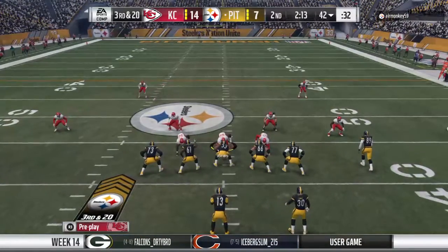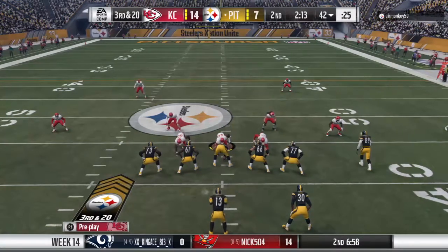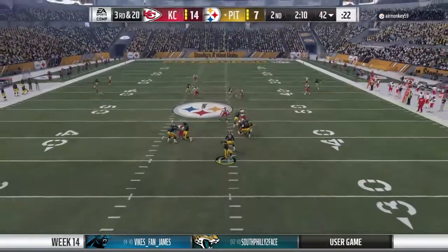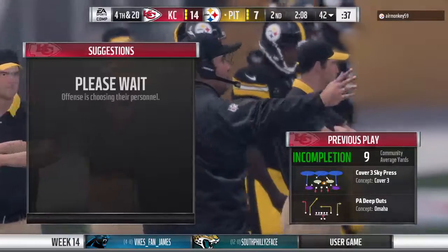Just 1 for 3 thus far. This will be 3rd and a mile. They'll bring a receiver in motion right. Now on 3rd and long, they'll look to throw. And that is incomplete. And absolutely zero surprise that that one was incomplete, huh?